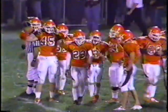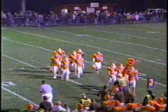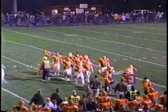Referee eyeballing it across the way. That's the end of the first quarter. It looks like he may be just a little shy of the first down. At the end of the first quarter here at Meigs High School, 8-0, Nelsonville-York.